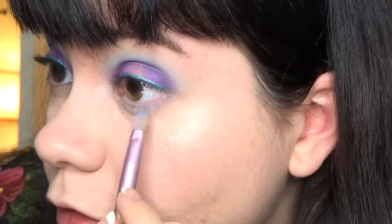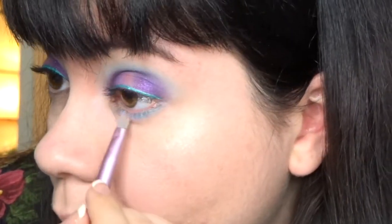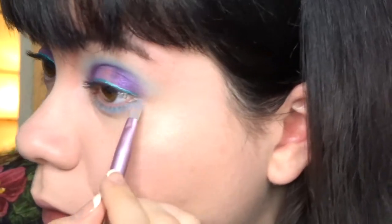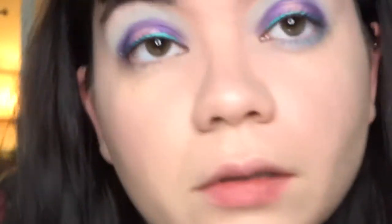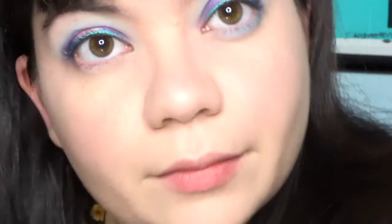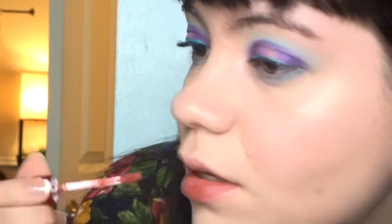Okay, and then I'm going to take the teal shade and put it a little closer to my lower lash line. Alright, and I'm going to do it to the other eye, and I'll be right back. Alright, I'm going to take this orangey liquid lipstick.